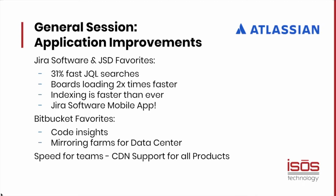And also you can have CDN set up for all of the products, all the Atlassian products, not just Bitbucket. You can do this with AWS templates if you wish as well, but setting up these CDNs, it'll feel like you have a server right underneath your desk. The performance and speed of the applications will be higher than ever.